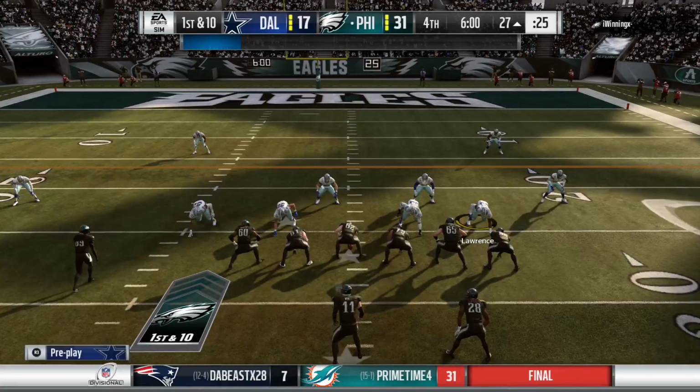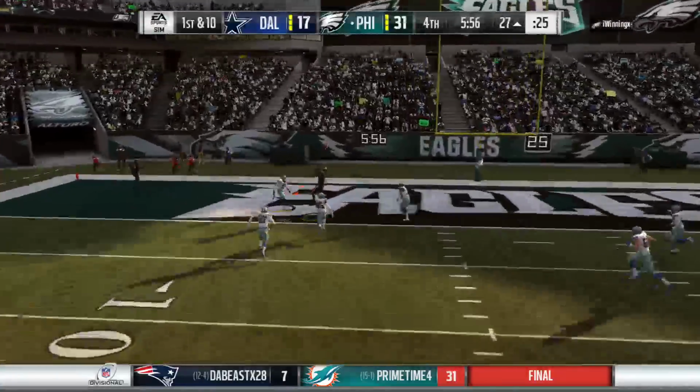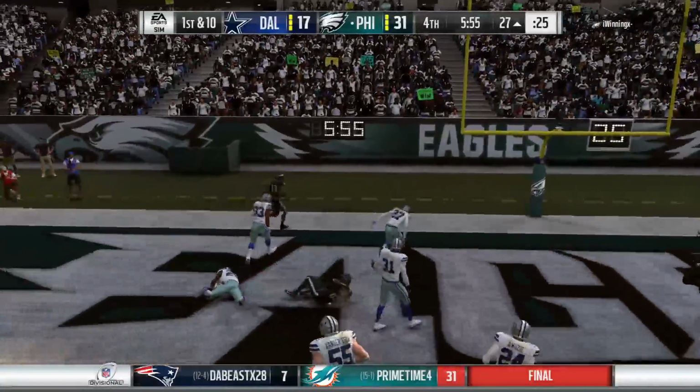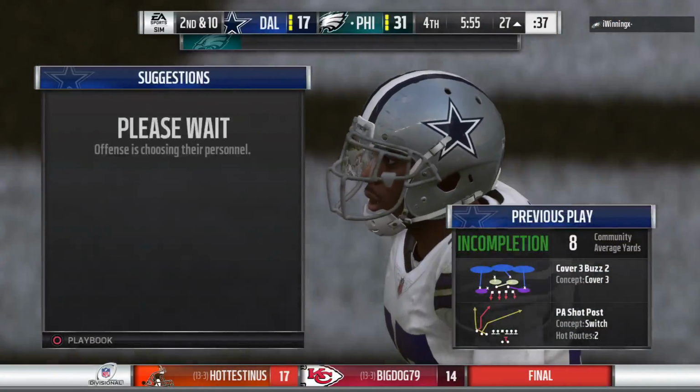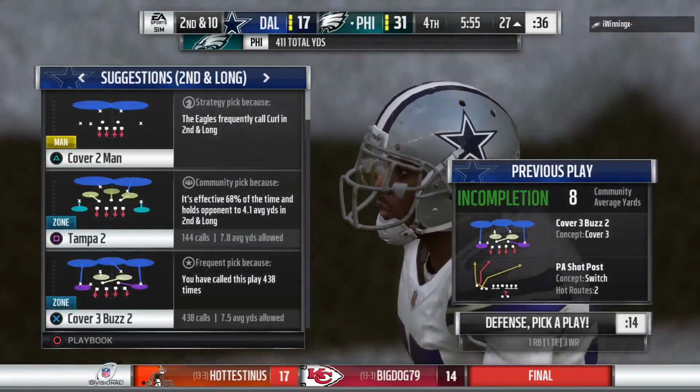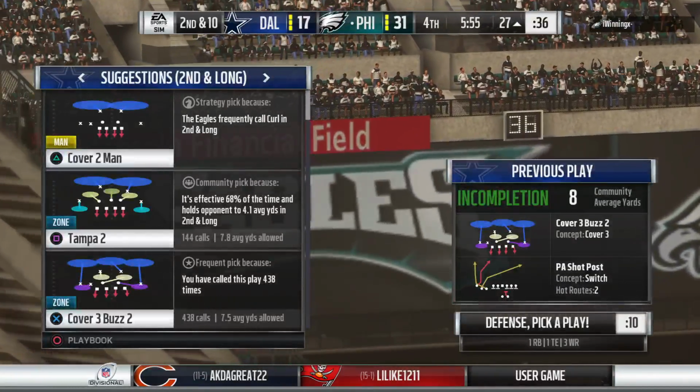Play action. Now Wentz letting one go deep for the end zone. Oh, he had 6 points in his hands there. Couldn't hang on. Second down. Despite the lead here in the fourth, they're still taking shots. Not content to sit on this lead at all.